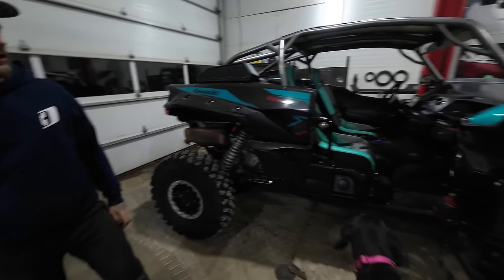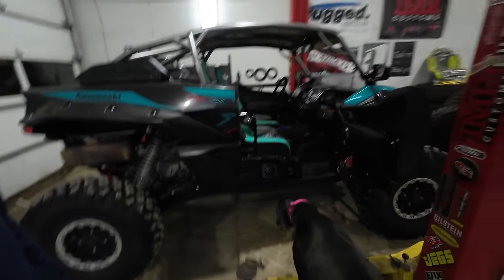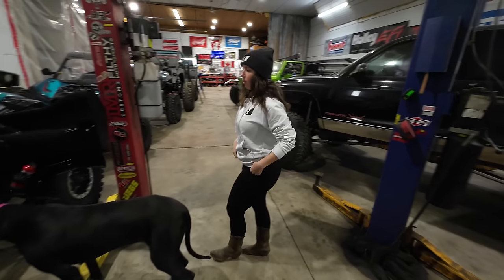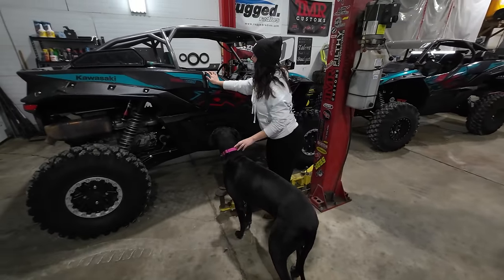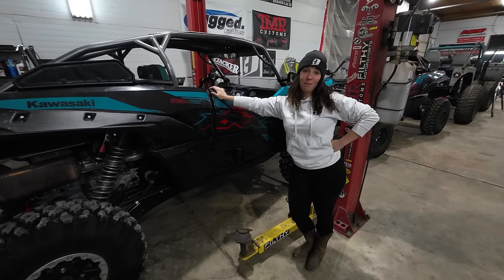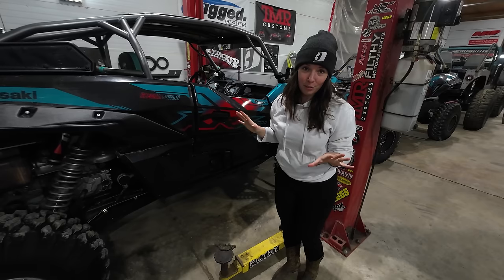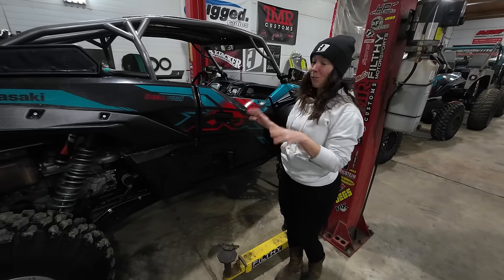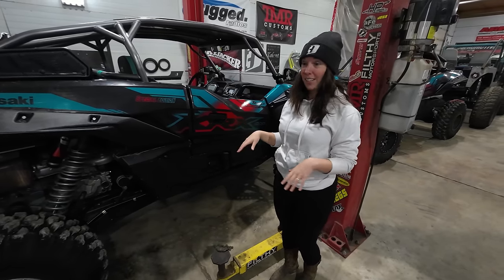So, things that we have found that we weren't really big fans of, I guess. They get really hot inside. Very hot. One thing we love is there's tons of storage in it. There are 5 cup holders in it, so you can have every beverage that you want. But 2 of them are kind of useless.